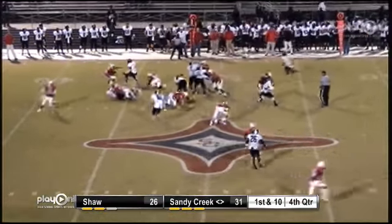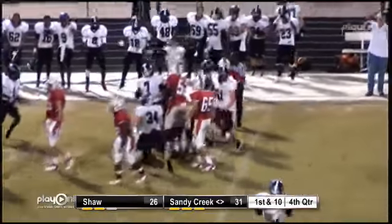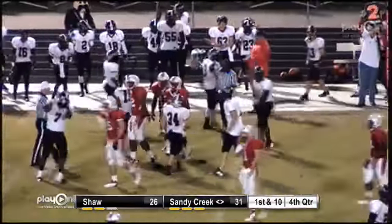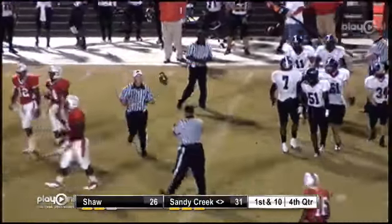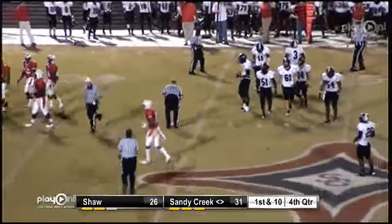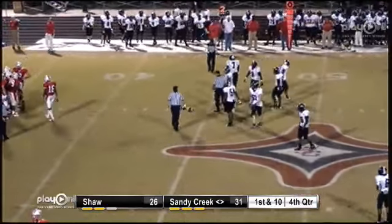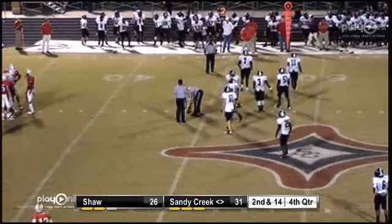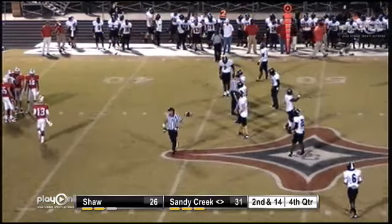And they're going to sweep it to the weak side. Sweeney looking for room to run, and he's got nowhere to go as he is met in the backfield by Tashawn Davis, the linebacker, keying on that side. Went to the weak side, and it didn't work for Sandy Creek. Yeah, that whole Shaw defense was standing there. I think there was one man who wasn't in on that tackle. It's going to be a 4 or 5 yard loss back behind the 45 down to the 44-yard line, looking to preserve the lead that they have.